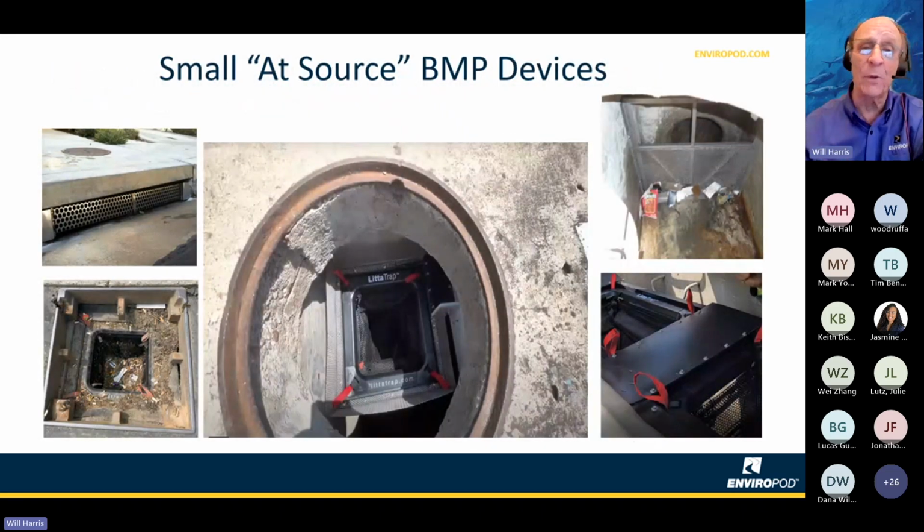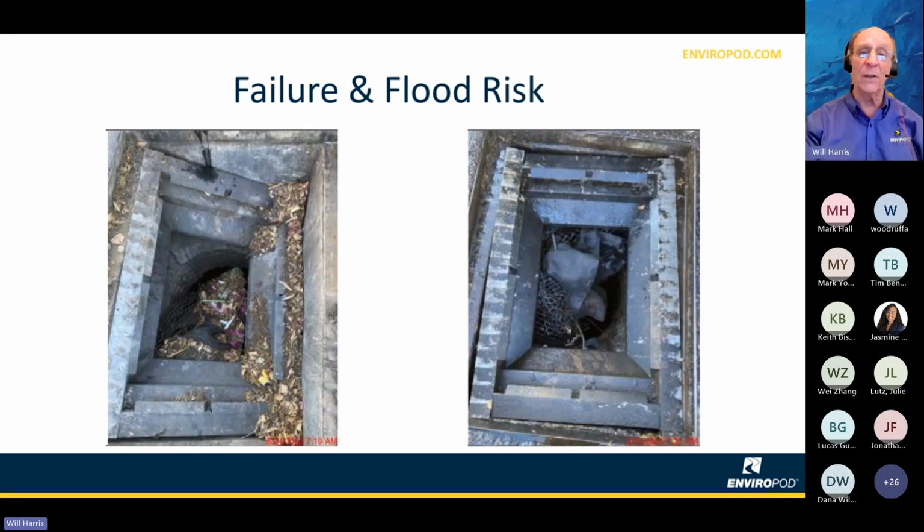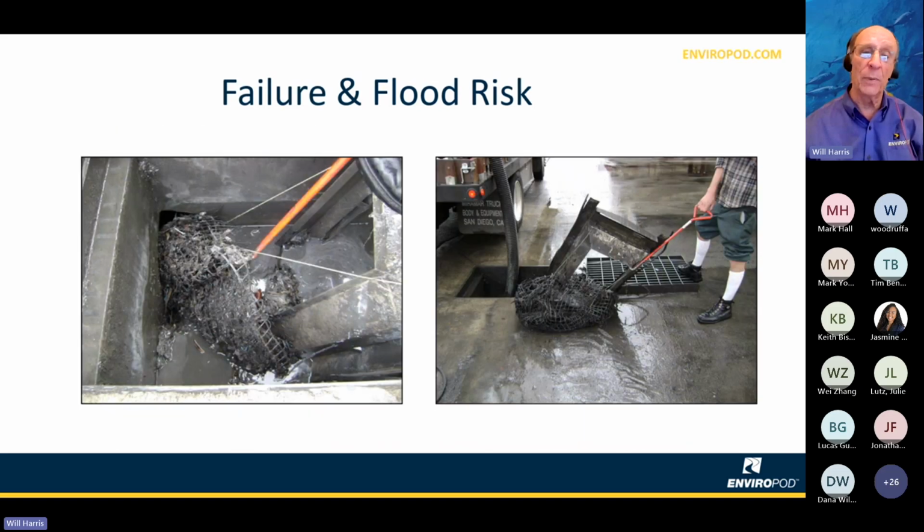These are some examples of small at-source BMP devices. We'll dive into those categories, but before we do that, these are some of the risks when you start applying any type of at-source inlet filter device, and that can be failure. These are examples of failures that we have seen, and these are actually right off the internet, showing failures of inlet filter devices that have either fallen apart or don't quite have the durability to last long periods of time.